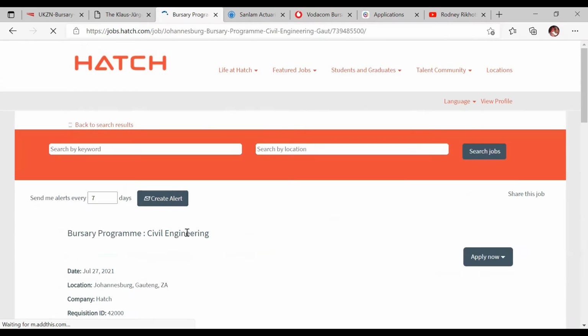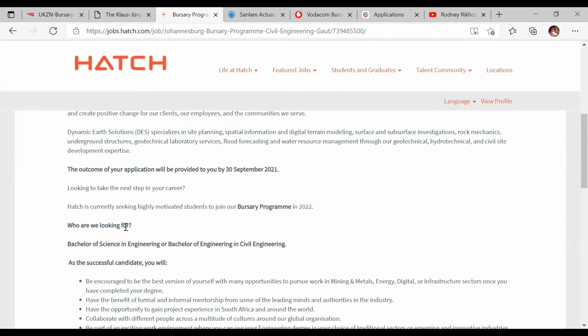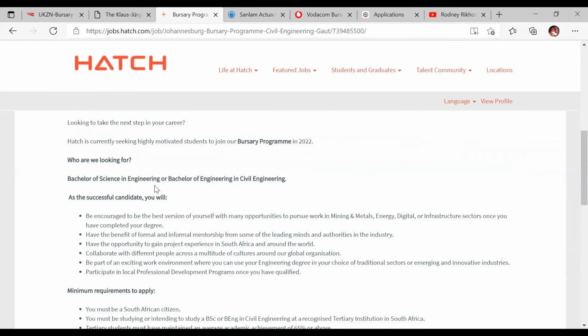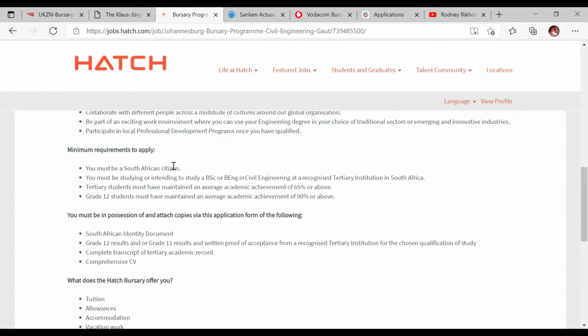So we are going to click on that one. And then they are going to explain the outcome of your application, provided by the 30th of September. Who are they looking for? Bachelor of Science in Engineering and a Bachelor of Engineering in Civil Engineering, yes. So as a successful candidate, you will be encouraged to be the best version of yourself and have the benefit of formal and informal mentorship.